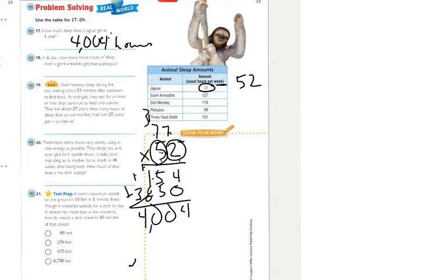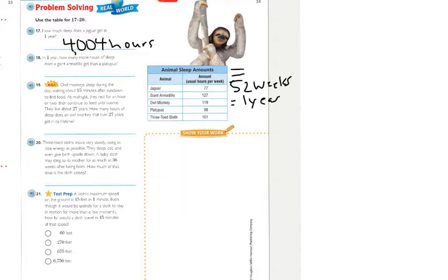Okay, on the next problem we have, in 1 year, how many more hours of sleep does a giant armadillo get than a platypus? Well, this is kind of a three-part problem. First, I need to know how much a giant armadillo gets. Then I need to know how much a platypus gets. Then I can find out how many more hours of sleep they get. So I'm going to erase the board, and then start with a fresh paper.